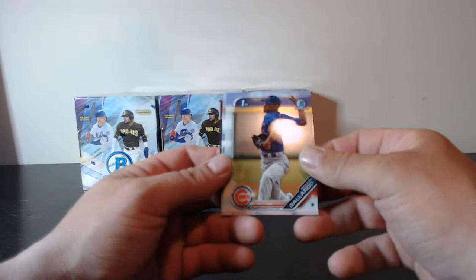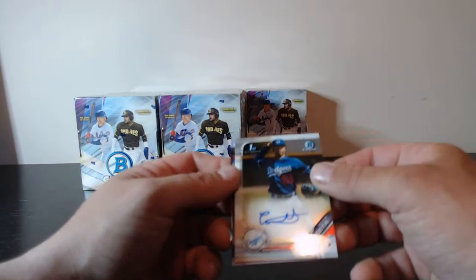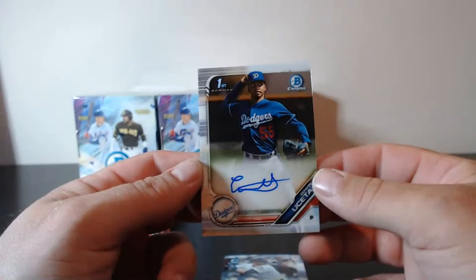First Bowman, Richard Gallardo, Cubs. First Bowman, Luis Garcia for the Phillies. First Bowman, Rookie Auto, Edwin Uceta. Going out to the LA Dodgers. I believe that's their second auto.